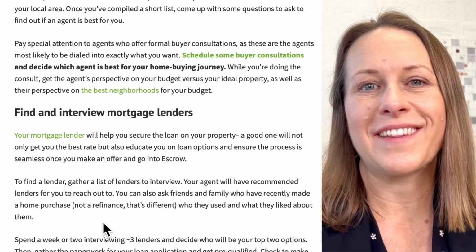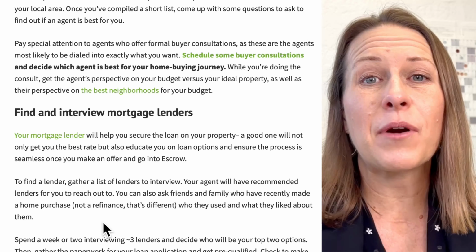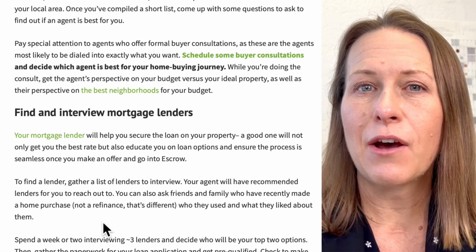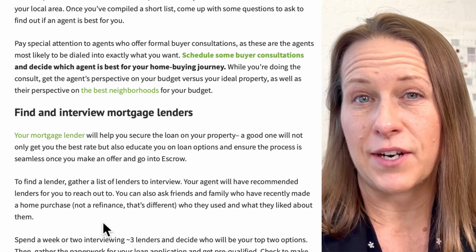Once you've hired your agent, the next step is to look at a mortgage lender. Now, you may work with your current bank. That could be good depending on your bank. Or you really should talk to people who have recently bought a home using a lender for a purchase, not a refinance. It's very different.